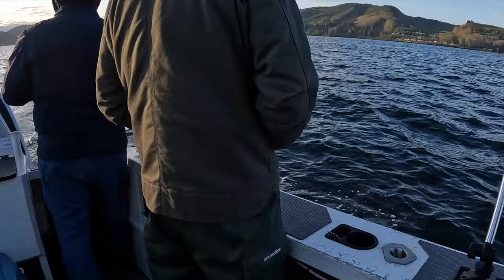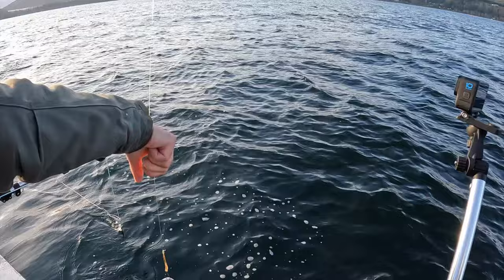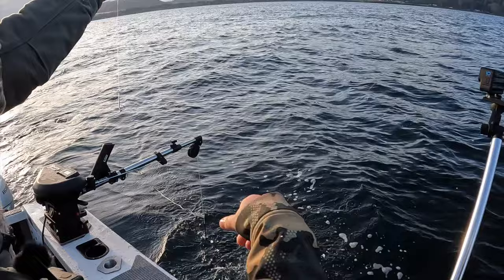Little shaker. Little silverback shaker. Tiny little. Slightly bigger shaker. Sorry, I don't mean to stick that in your face. Oh, okay. Perfect release. Acrobatic release. All right. Didn't have to touch him.